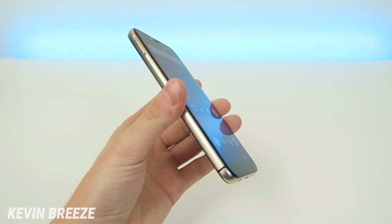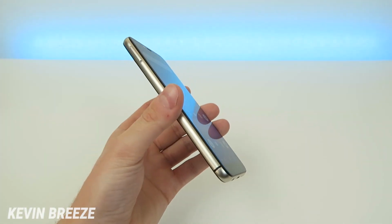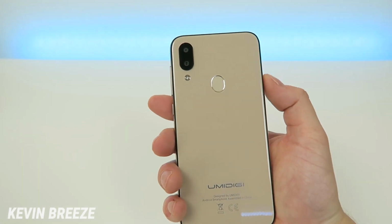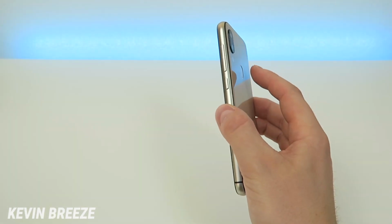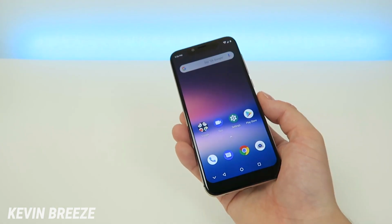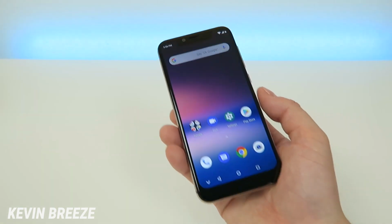There is no wireless charging with the Umidigi A3 Pro, but it does have a fingerprint sensor here on the back. It's not the quickest or most accurate fingerprint sensor that I've ever used, but it is still cool to see that there is a fingerprint sensor included, especially at this price tag.